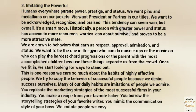Once we fit in, we start looking for ways to stand out. This is one reason we care so much about the habits of highly effective people. We try to copy the behavior of successful people because we desire success ourselves. Many of our daily habits are imitations of people we admire.